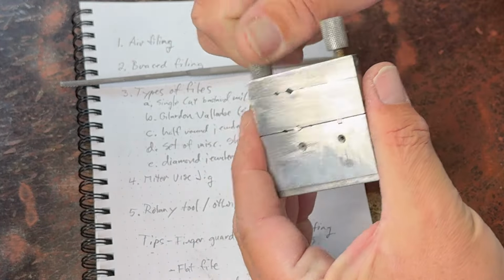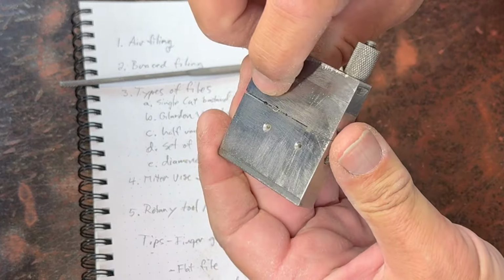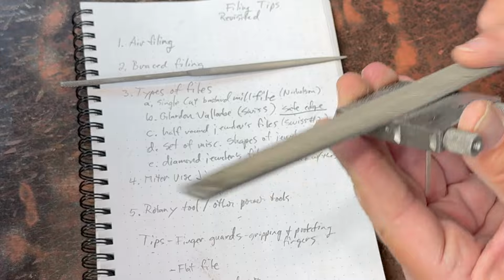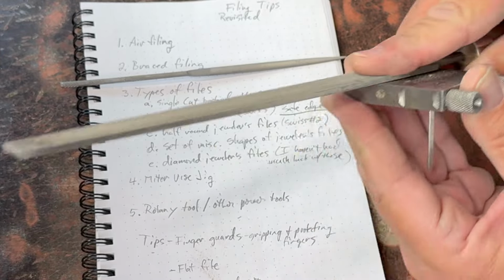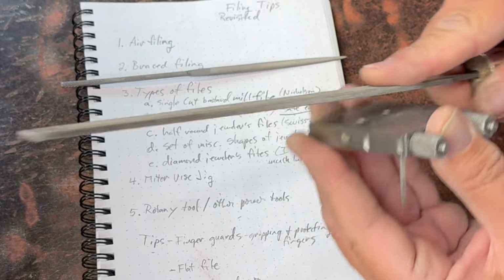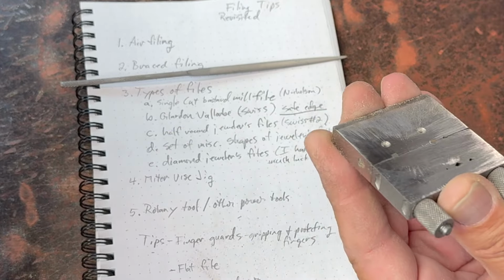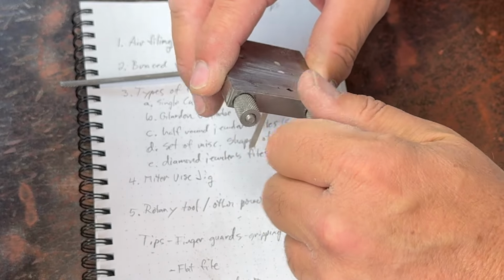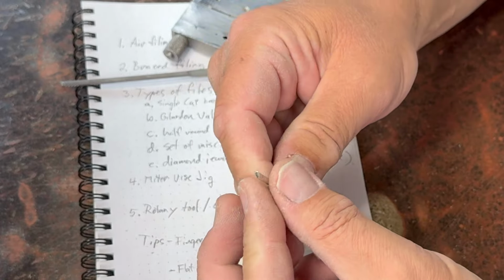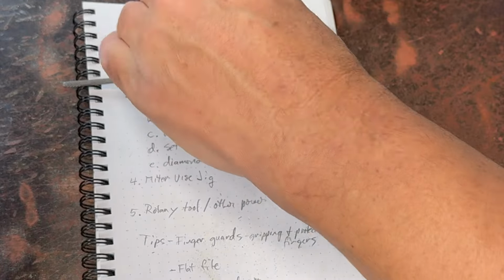So what you can do with these is it's a cheat to get a nice straight edge. You just stick it through there so it's sticking out a little bit, and then you just file along the surface here. So when you get that out of there, you have a really nice flat 90-degree surface. Same way with the 45 part here.